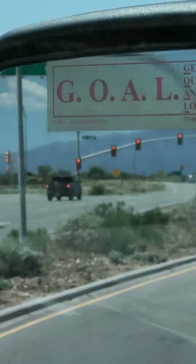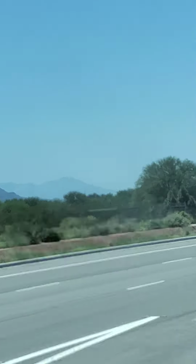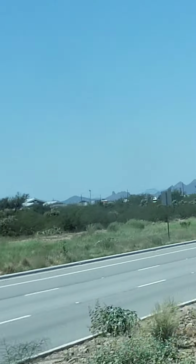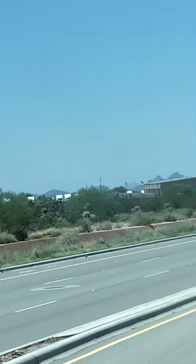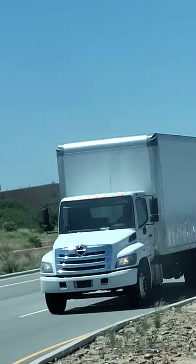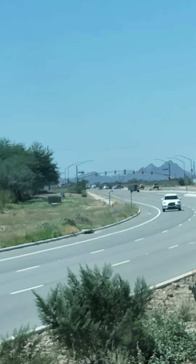Highway. We'll get a little closer and we'll see. Yeah, we should be able to see it. I didn't know it was here, otherwise I would have filmed it before.